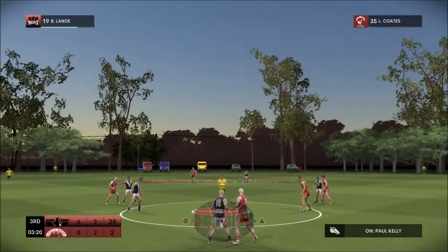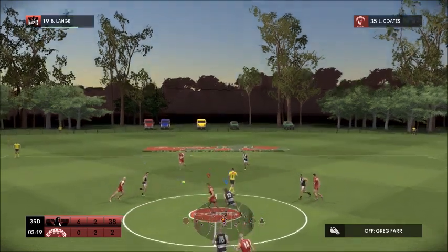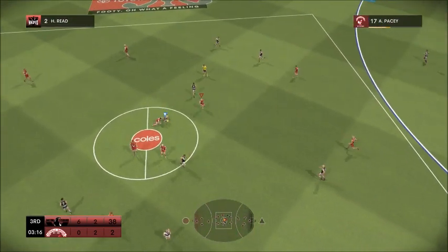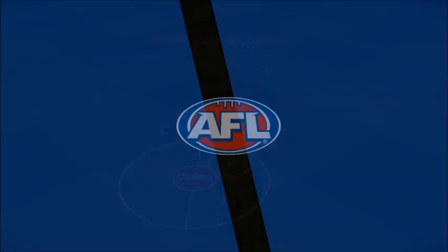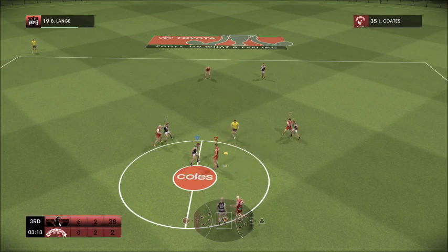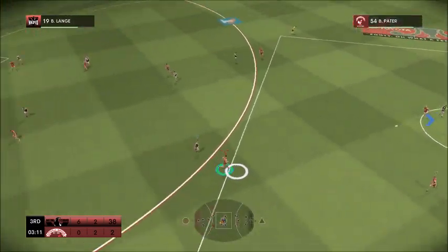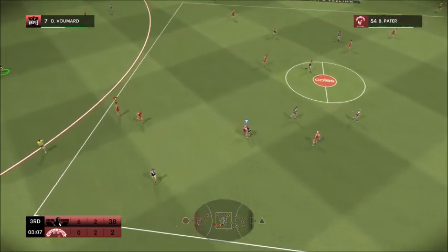The Magpies, in this form, would challenge anybody. The big men fly, Hicks leading from the front. Attracted a crowd. There's an argument for a free kick there. You don't often see that. Jamison trying to find a path. Outbodies his opponent and took a ripper.